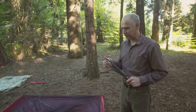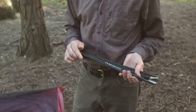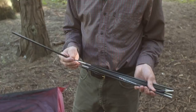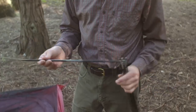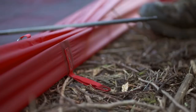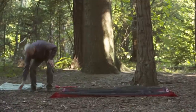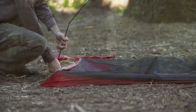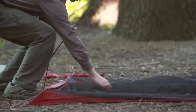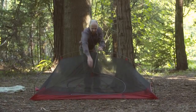The Easton carbon poles for the Carbon Reflex tents are light and durable, but they do require a little more care than aluminum. Be careful when assembling the poles not to nick the ends by having them banged together. Next, insert the end tips of the pole into the red grommets at the end of the tent. And attach the clips. Insert the cross pole into the grommets above the door.